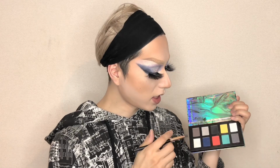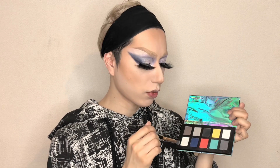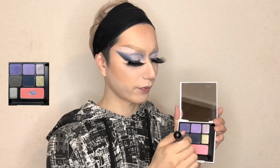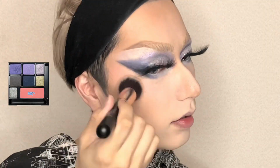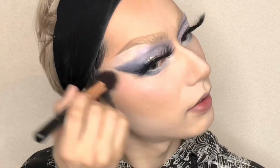Yes. Okay, I'm gonna add some bluish, pinkish, white color down here. Check time. I'm gonna use this pink. I think I kinda like it. I'm gonna add some highlight on the cupid bow.